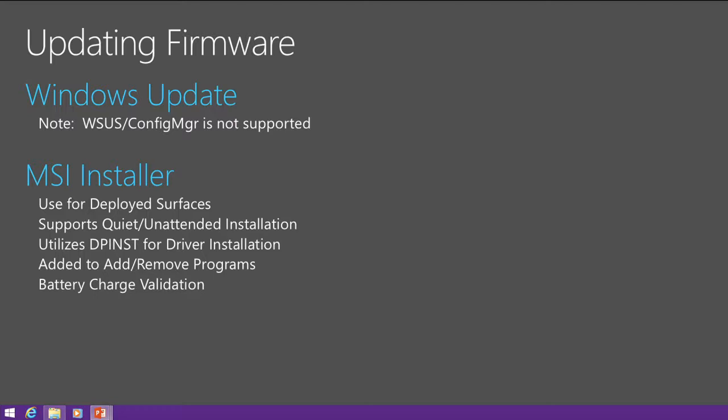It does support quiet and unattended installation. The way it does the installation in the background is it uses dpinst to apply those drivers to the devices. In the case of firmware, it's going to apply it, and then the next time you restart, assuming it has a particular battery threshold, it will go ahead and apply that firmware. If it doesn't meet that threshold, then it'll try again the next go around at the reboot, as long as the battery threshold is above that certain percentage.